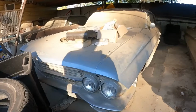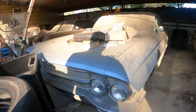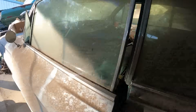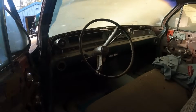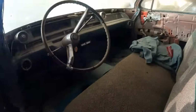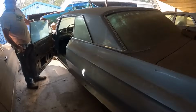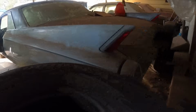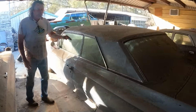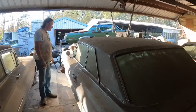What is it, 61 Cadillac? 62. You were real close there. I'm usually about a year off. Even through the dust, you can tell this one's a nice one. I painted it, new weather strips, windshield. I bogged down on the interior on this one, and the mice have paid a visit as well. Unfortunately. This was a South Dakota car, Black Hills. It wasn't rusty, but it did see some hail. That's a pretty common thing around there. Solid car though. Really pretty, the 61s and 62 Coupe de Villes, really good looking cars.